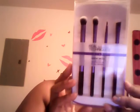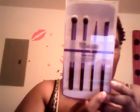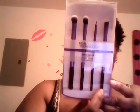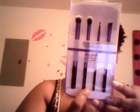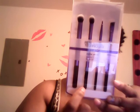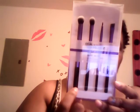Then, I got me some Real Techniques brushes. This is the Eyes Starter Set 2.0. Looks like that. It comes with a brow brush, fine liner brush, base shadow brush, and deluxe crease brush, which is this one.